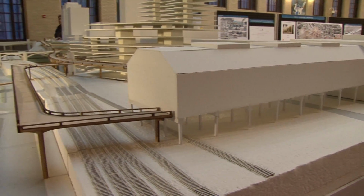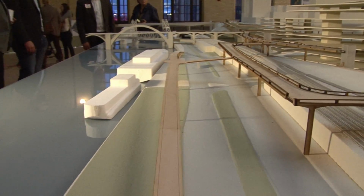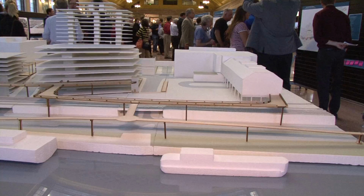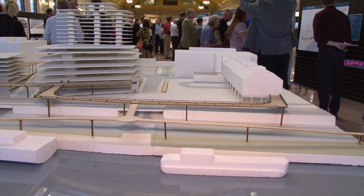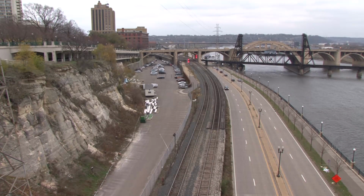The balcony will offer great views of the river valley, and for those who want to get right down to the water's edge, boardwalks near the Science Museum and Union Depot, and a land bridge below Kellogg Park will connect pedestrians down to the Sam Morgan Regional Trail along the shoreline.